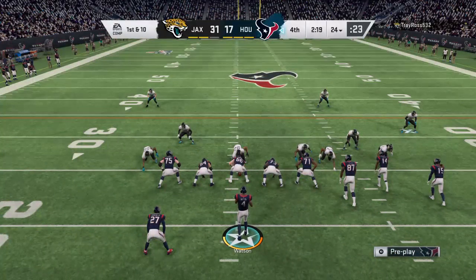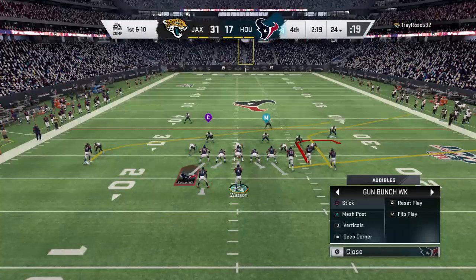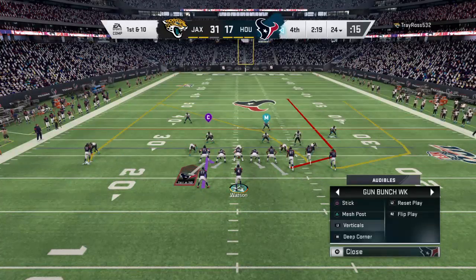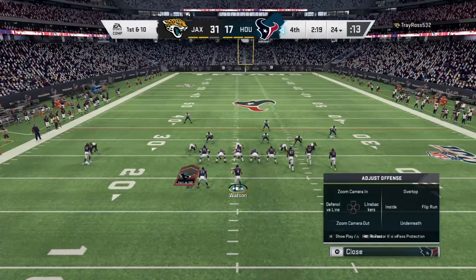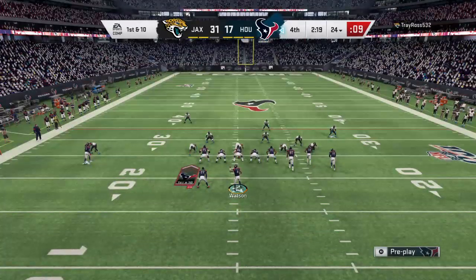Watson will bring up the Texans here, 1st and 10 at their own 24. Let's go. Check. Crunch. Crunch. Bang, bang, bang, bang. 59. 54.